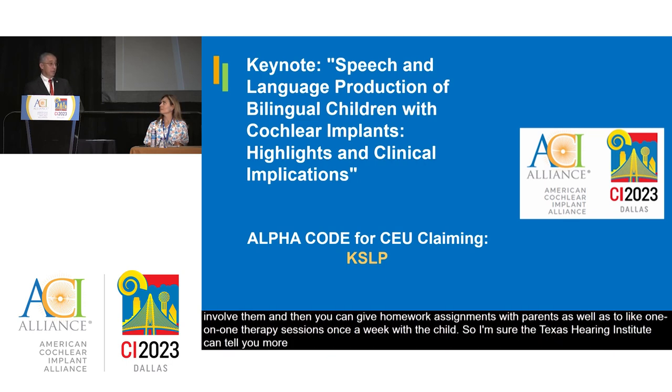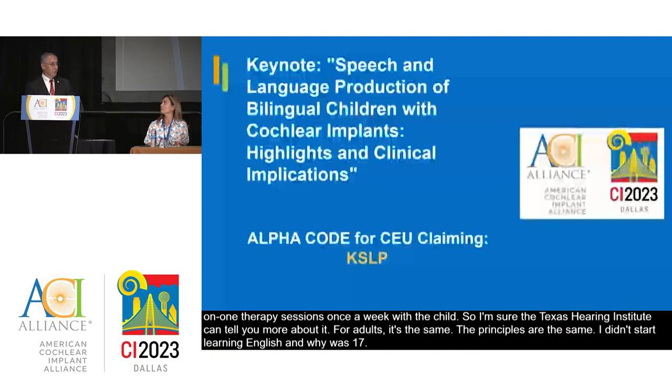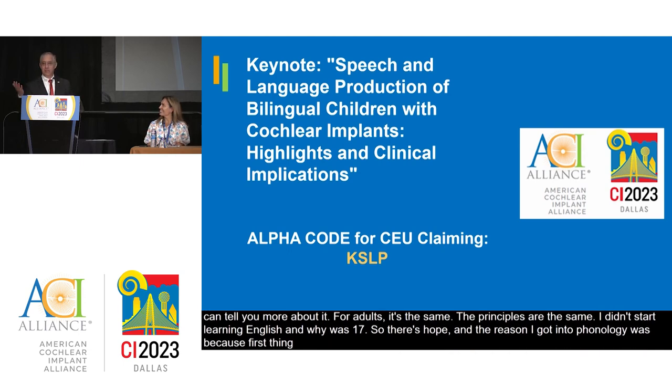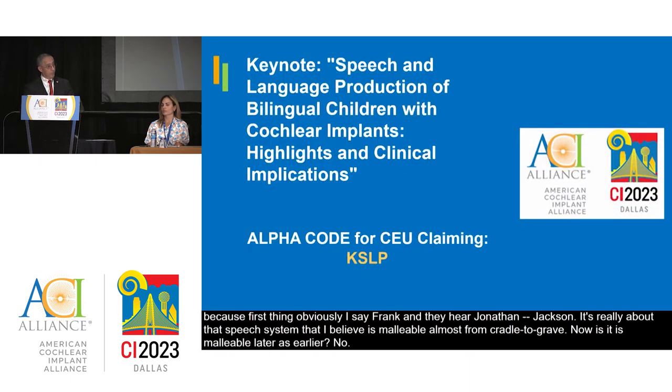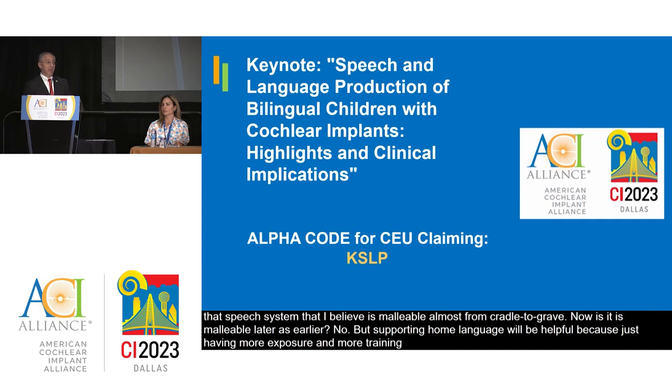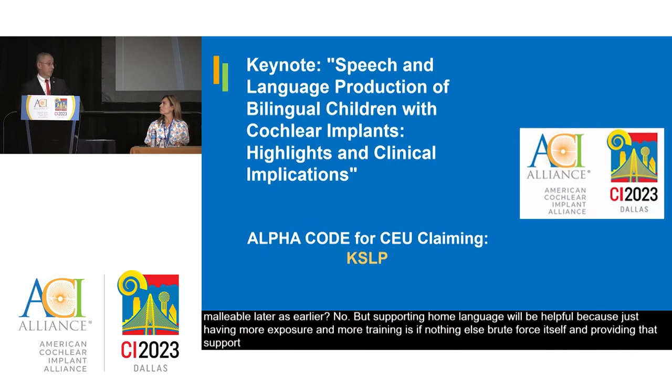Now for adults, the principles are the same. I didn't start learning English until I was 17, so there's hope. And the reason I got into phonology was because when I open my mouth, obviously I say Frank and they hear Jonathan. It's really about that speech system that I believe is malleable almost from cradle to grave. Now, is it as malleable later as earlier? No, but supporting the whole language will be helpful because just having more exposure and more training is, if nothing else, brute force itself, and providing that support will yield benefits for kids and adults.